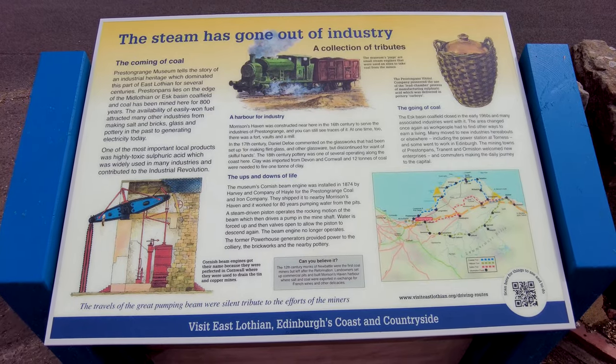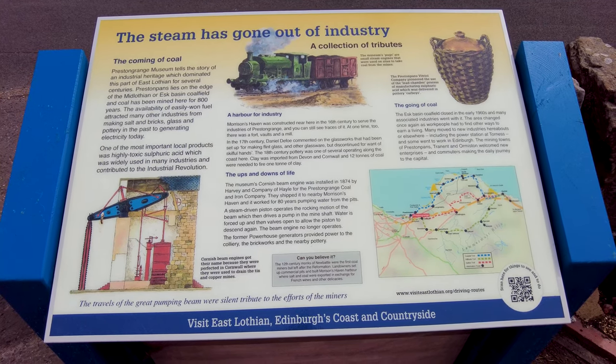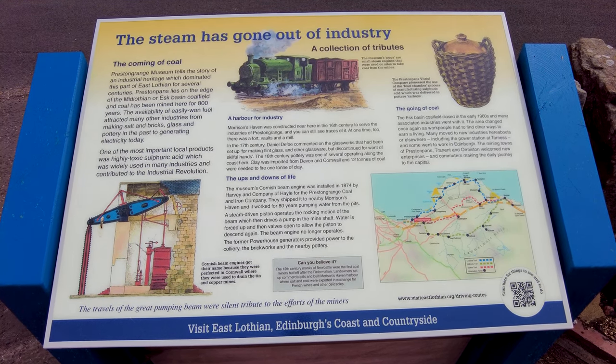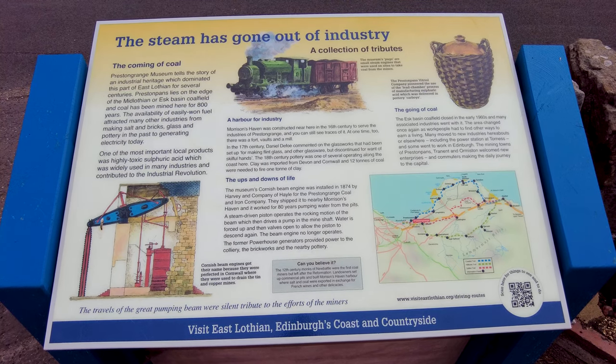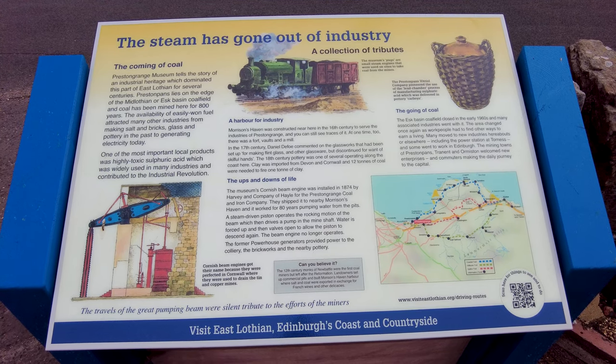This information board is fascinating. There's been a mine here at Prestongrange for over 100 years. And the history of the steam locomotives and the steam-powered mining equipment is really interesting. Let's go and have a deeper, closer look. The museum is set out over a really wide open space with loads of trees and places to explore. So I think you get quite a bit of exercise if you come here for a wander around.